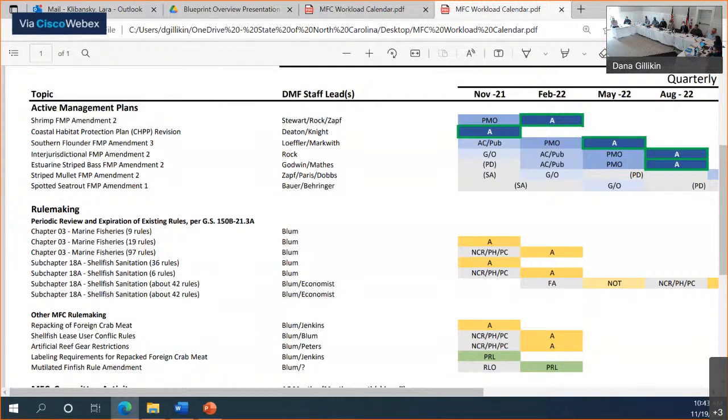You selected your preferred management option for labeling requirements for repacking foreign crab meat, and staff will be drafting the fiscal analysis for that rule, and to begin rulemaking for your May business meeting. And finally, you gave final approval for the rules in the 2021-2022 rulemaking package A.